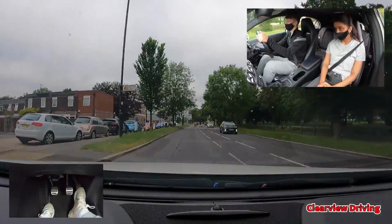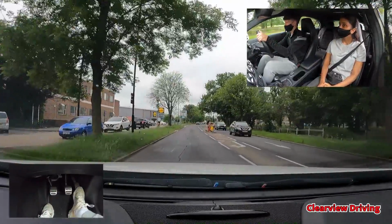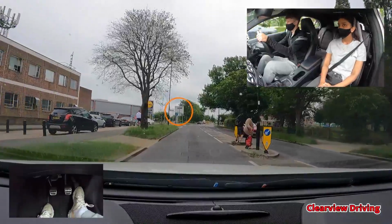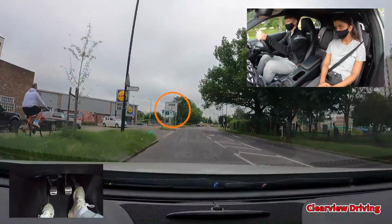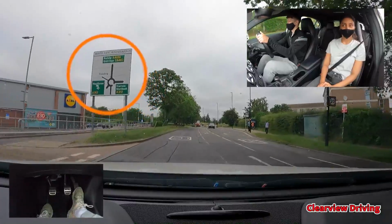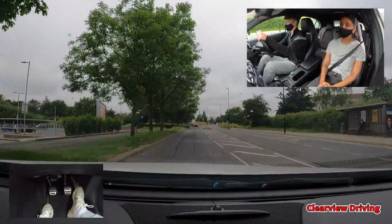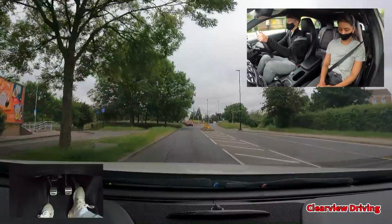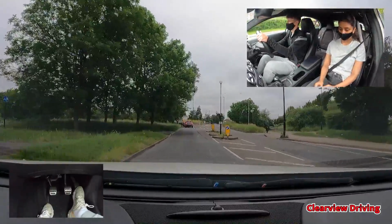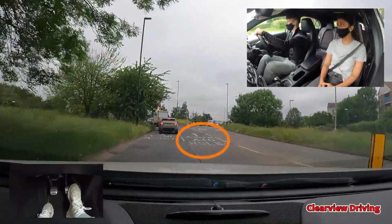So looking at the diagram, we're going to take the exit for Ruislip. Third exit, yeah? Yeah. So we're going to look out for road markings now. So you can see the straight arrow. Which lane do we start with then? Probably the one on the right. Yeah, check the mirror.